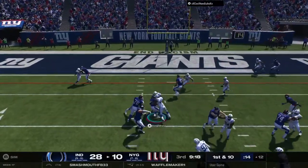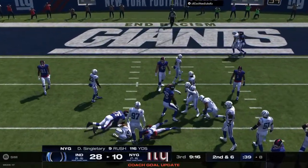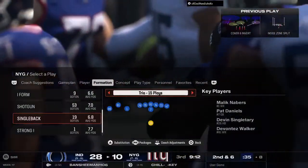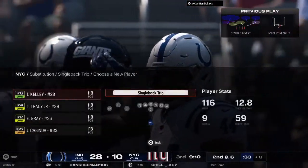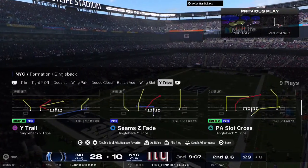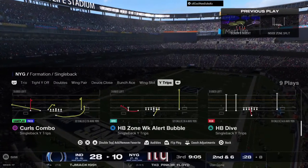Now stick with Singletary. And he'll knife his way through for a pickup of 4. You know, these are the kind of runs, Kate, that a balanced game plan and a balanced offense is built on. It gets you good yardage, it sets up your play action, and it keeps that defense honest.